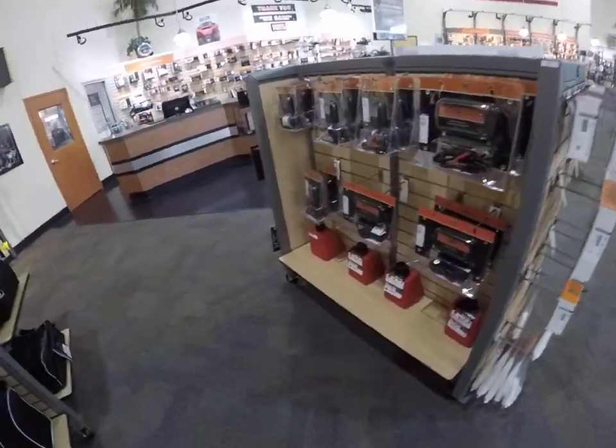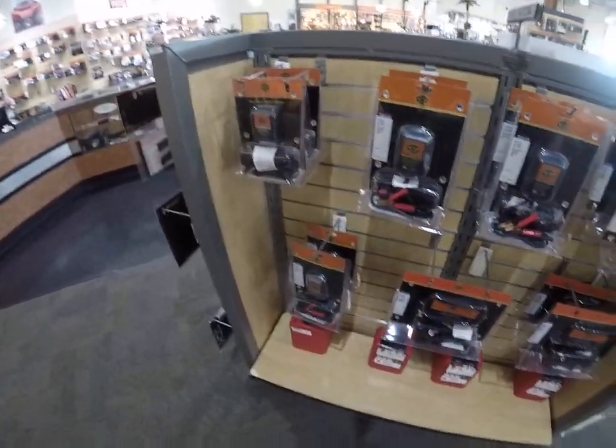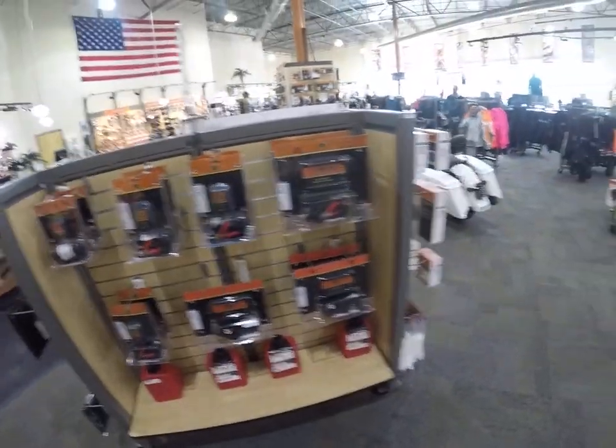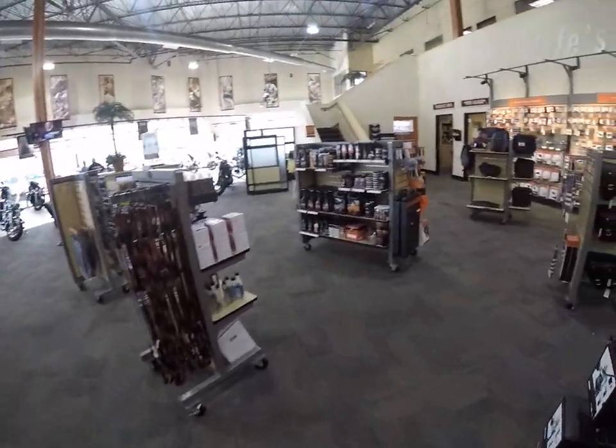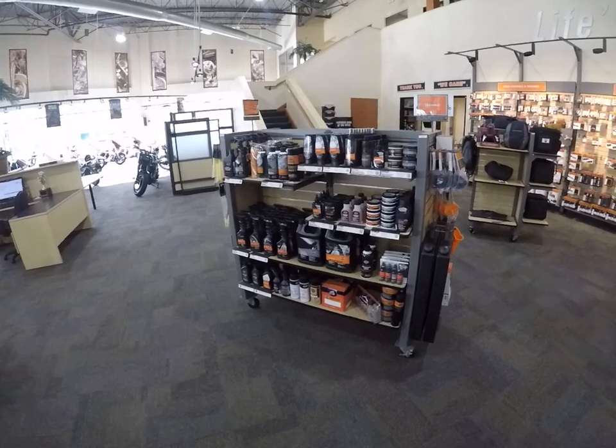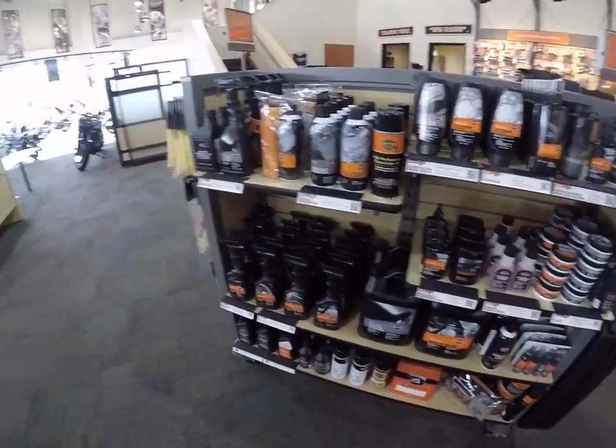Battery tenders. I love these things. Super important to have a battery tender. Yeah, it'll save your battery. I don't know if you've got any questions, hit me up, but I run a battery tender on my bikes all the time. All kinds of good cleaning stuff here.